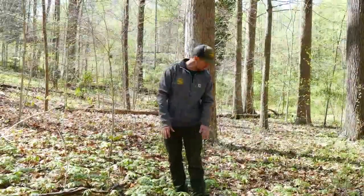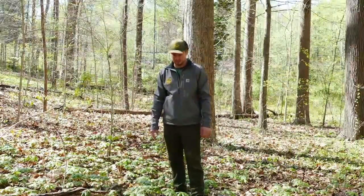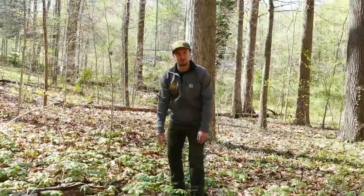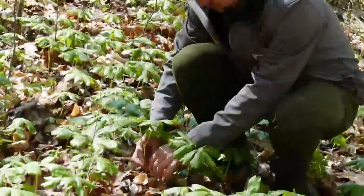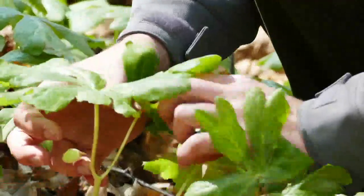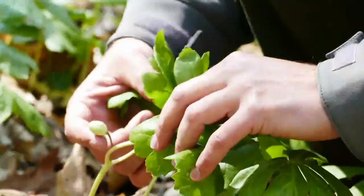So we've come across a stand of some mayapple. This is a low-lying vegetative plant. Looks almost like a tiny palm tree or a little umbrella. The mayapple typically will have two large leaflets like this. And as you can see here, this one's about to bud. It's going to have a little flower here.